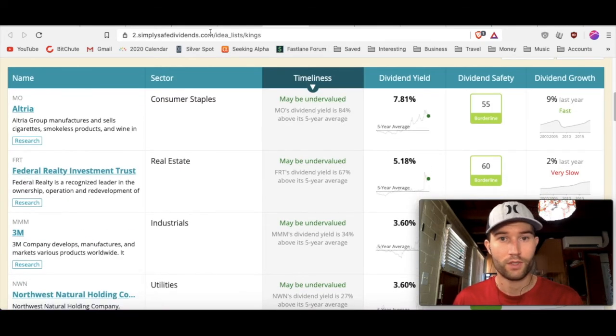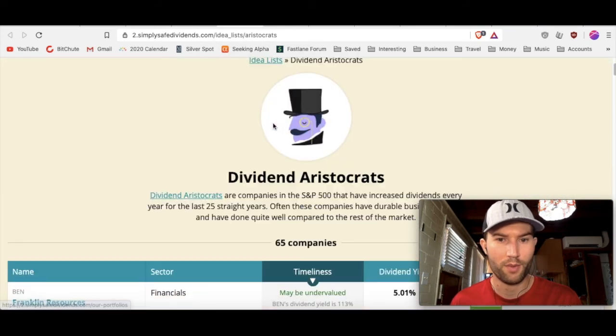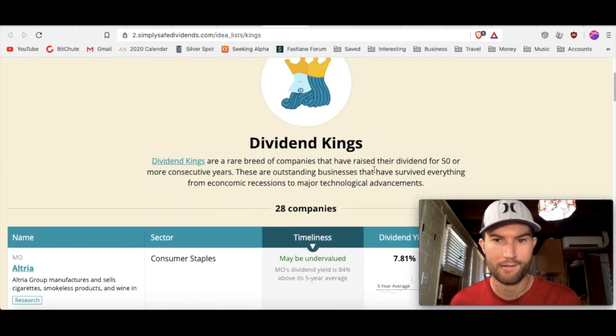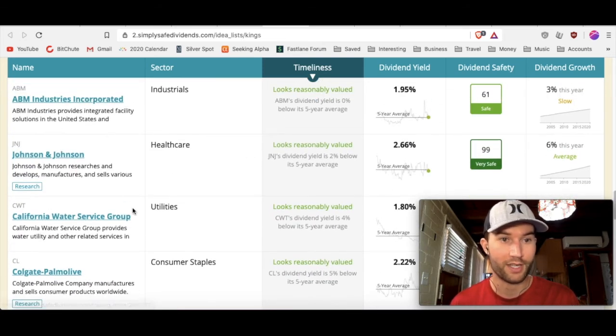Anywho, these actually aren't the dividend aristocrats, these are the dividend kings. Dividend aristocrats are companies that have been paying 25 years straight, and these are 10 years straight, I think. 50. Oh no, dividend kings, the 50 or more. I'm getting these backwards. So you want to go for the dividend kings first. And Johnson & Johnson, as you see, is one of the dividend kings. Favorite company, once again, go for it.